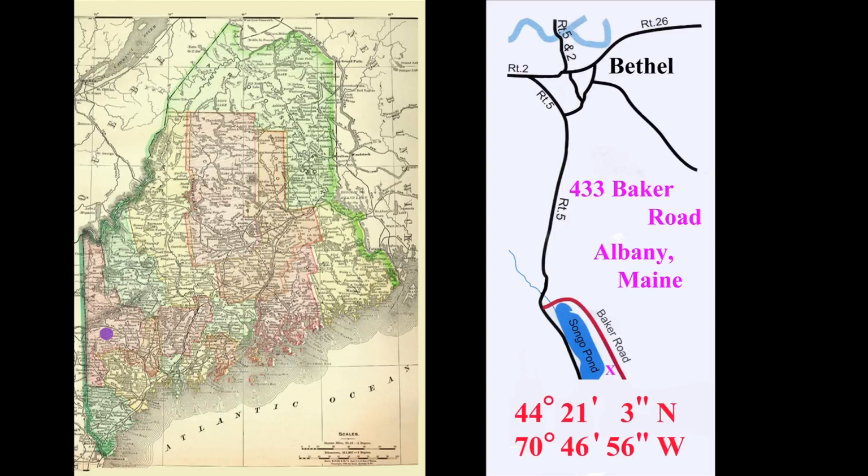The Songo Pond Aquamarine Quarry is located in Albany, Maine. These maps show Maine on the left with a purple dot showing the quarry location. The map on the right shows the location's position relative to Bethel. Note longitude and latitude and the street address for use with GPS units.